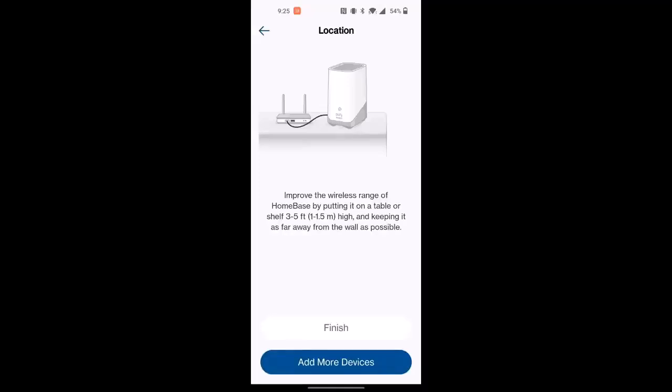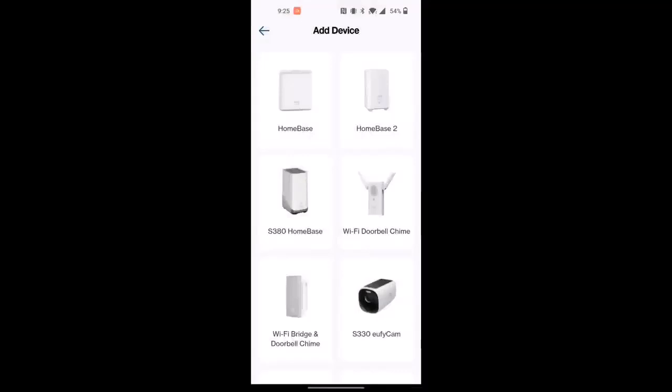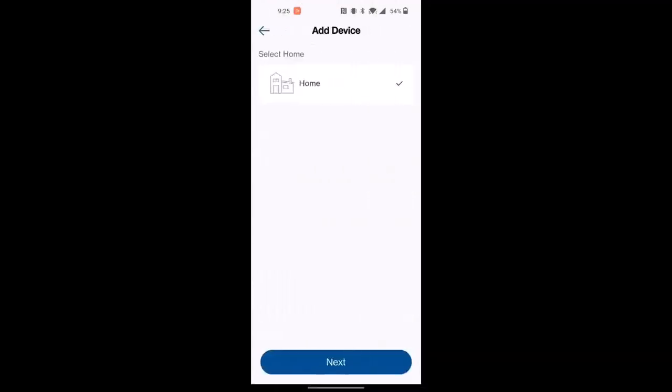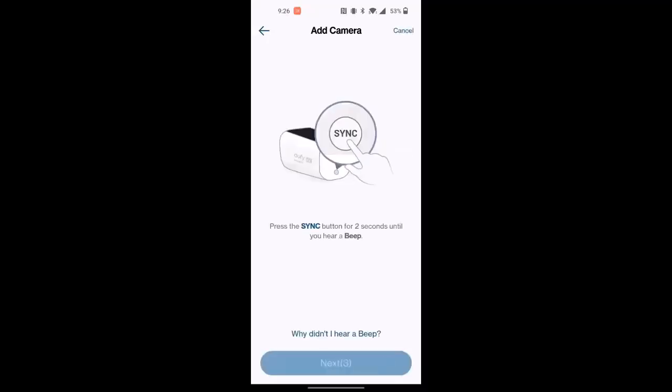I have to set up my security cameras. So I'm gonna go for the S330 EufyCam and add it to the same network. Click next. And you have to keep the camera and Homebase within 1 meter of each other. So press the sync button until you hear the beep.